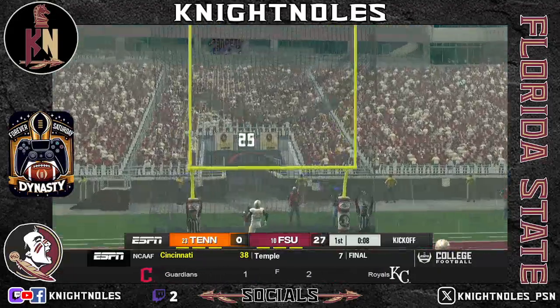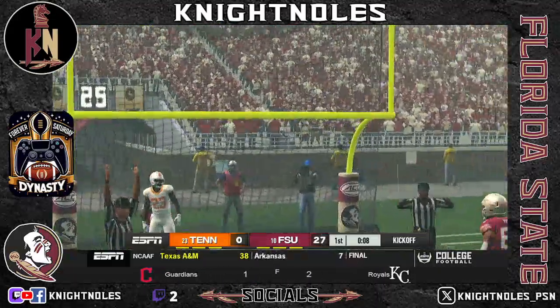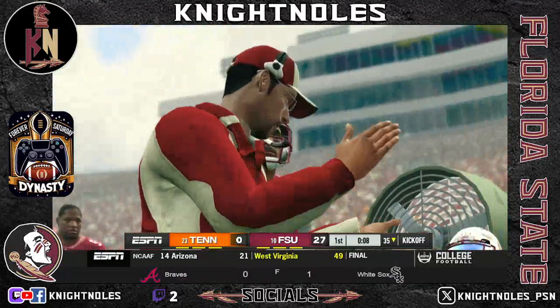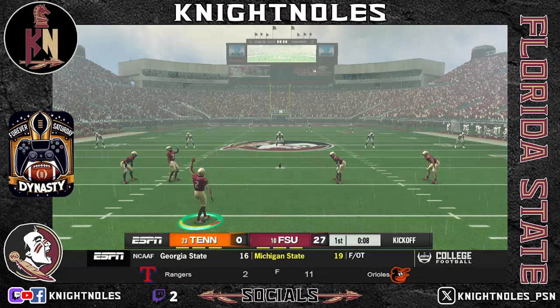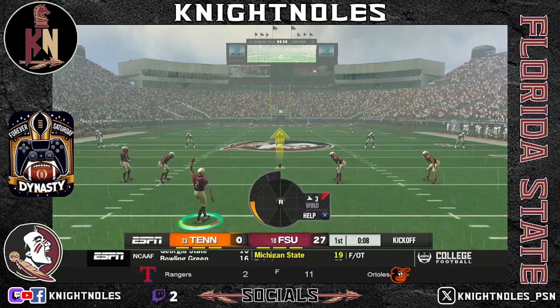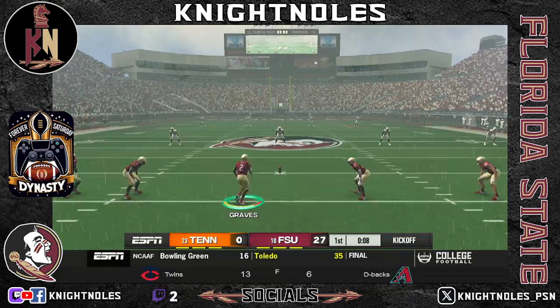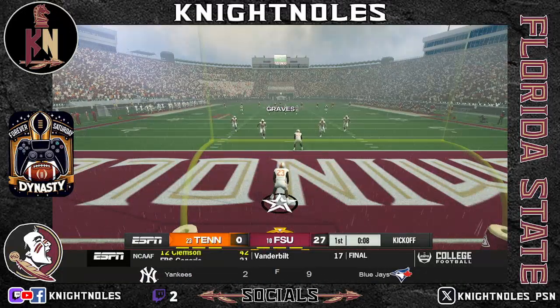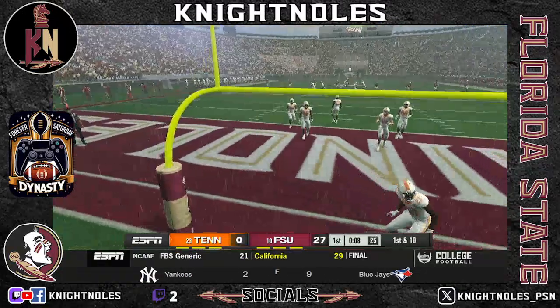And he adds the extra point. A four-play, 82-yard drive, and a touchdown's the result. I think the thing, Brad, that I'm seeing is the quarterback's taking advantage of some one-on-one opportunities on the outside for some big plays for this offense. The score now, 27-0. Nice kick, plenty of distance. And they can forget about returning this one.